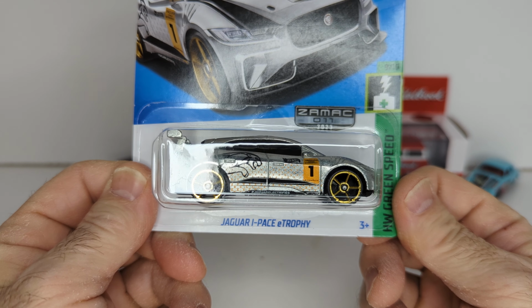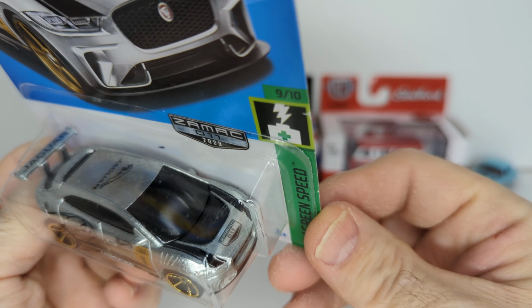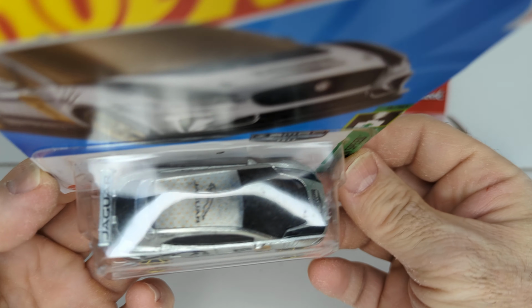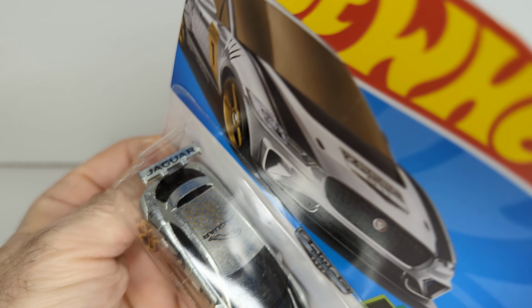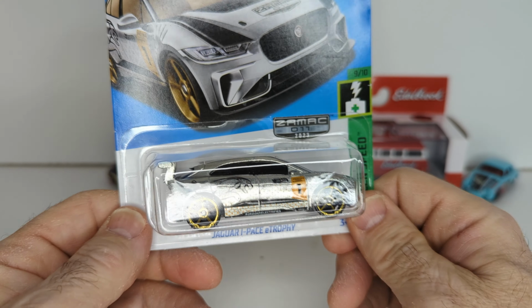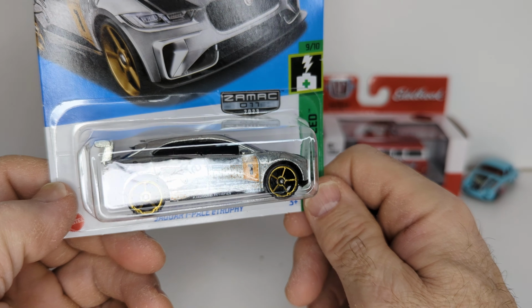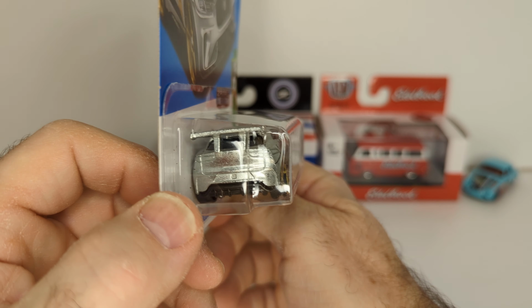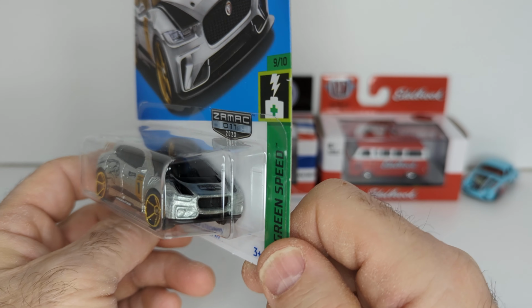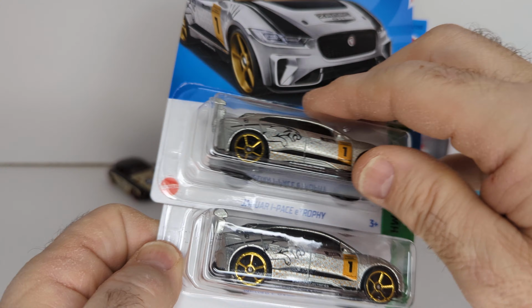And I found also the Zamac, the Jaguar I-Pace E-Trophy. And there's the top, got the Jaguar on the top. Really nice, got the big wing. And it's got Jaguar on the wing. Got chrome wheels, really nice. Number one on the side, got the Jaguar. Right there, really nice. As you can see, there's no detailing in it because it's a Zamac. But I did get two of them.